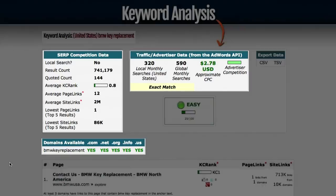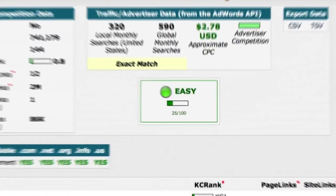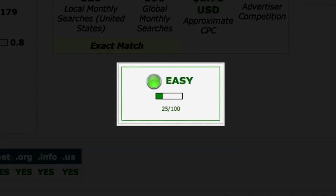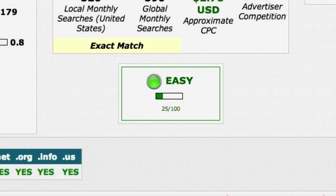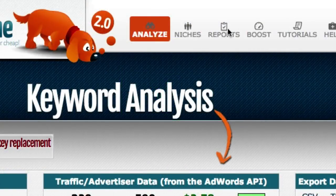Again, you can check out the tutorials page for an in-depth look, but we have a complex algorithm in the back end that looks at all kinds of different data to tell you whether it's easy or hard to compete for. So a lot of our users, myself included, just look at this and ignore all the rest. A lot of these easy sites get into the top 10 in search results very quickly. Okay, from here, let's go have a look at the Backlinks Reports module.